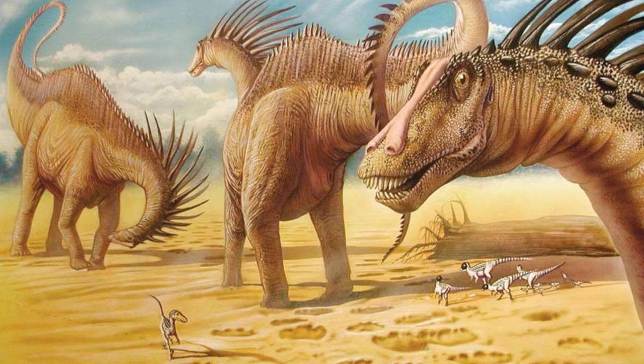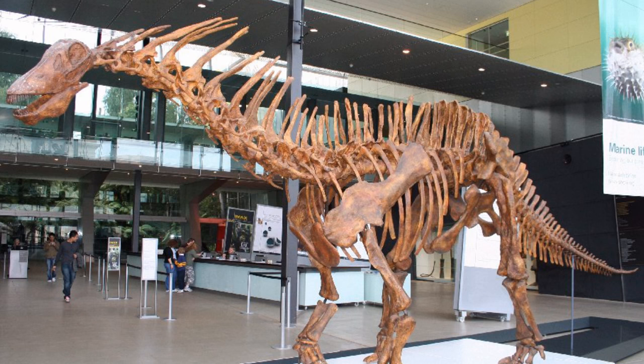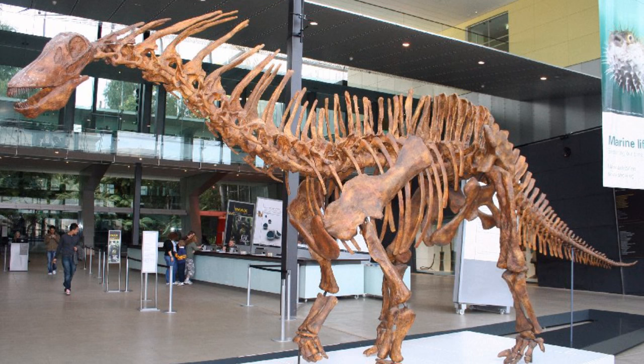Number 2. Amargasaurus. Amargasaurus, meaning lizard of La Amarga, lived from about 129 to 122 million years ago, in the early Cretaceous of Argentina. The skeleton of Amargasaurus that was found, and is still the only one known, is quite complete, and even has a partial skull, which is unusual as sauropod skulls are not often discovered.